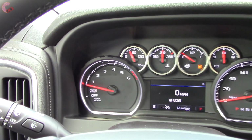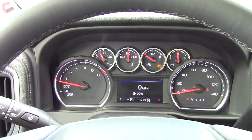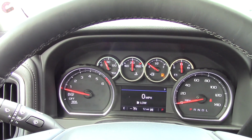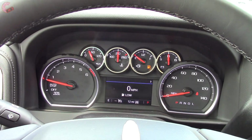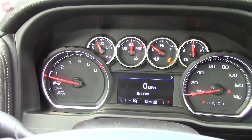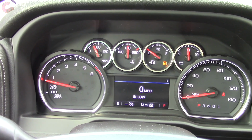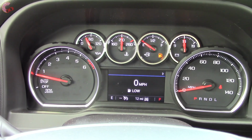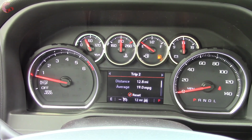So what you are looking at are the more basic level gauges that come standard on the RST. Now, they are surprisingly similar to the outgoing model with the same analog design and then the gauges across the top. And then in the middle, you've got a 4.2-inch multi-function display, but it has been updated with the latest graphics that I showed you guys in the 2019 Equinox last week. So basically, you can just scroll through all the same stuff you're used to, plus a couple neat new features.